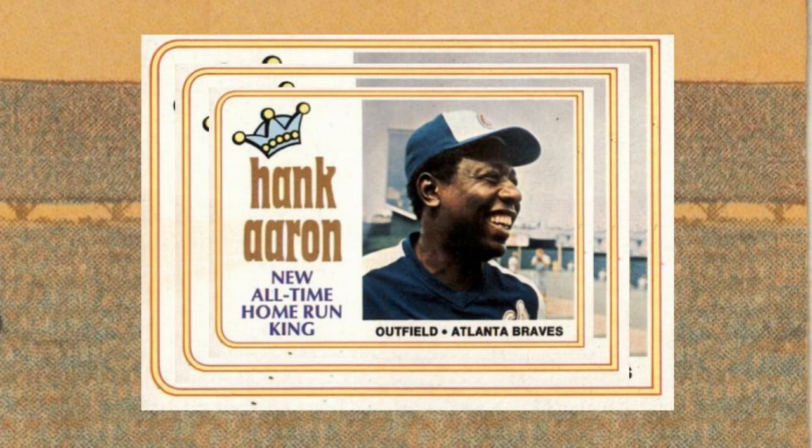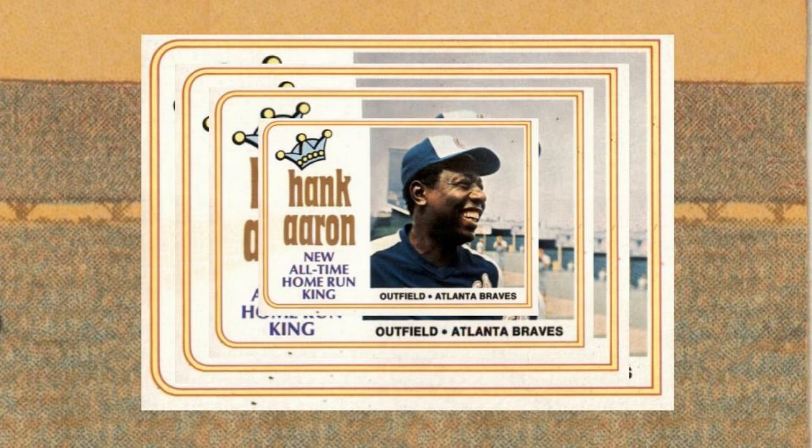As it turned out, this was also Aaron's last base Topps card featuring him as a member of the Braves, so that's an extra bit of historical importance. Not that this card needs any help. Condition, PSA 7, value $120 to $140.